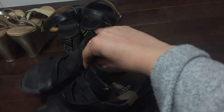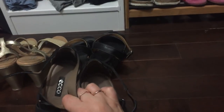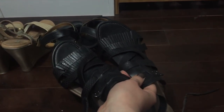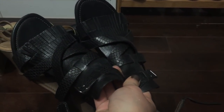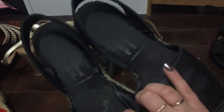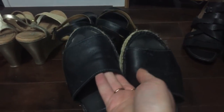Same deal with these. These are my Echo shoes and they're very new. I think I've worn them once or twice. Basically, they are untouched and virginal. Once these ones go, these ones are the ones that I'm going to keep. So I think... Actually, you know what? I think I'm going to keep these and I'm going to get rid of these because they've seen better days, I think. I love them, but I think it's time. So the Echo ones are staying. So out of the two black sandals, these ones, I'm going to declutter.